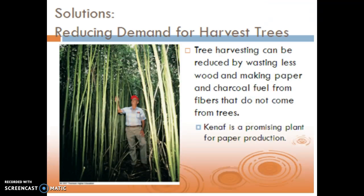So one of the ways to help with our issue about deforestation is to cut down the demand for trees. And so they're looking for other kinds of things that they could grow that could be a replacement. And so this is kenaf, and it's kind of like a bamboo-like sort of thing that can be used. It grows super fast. Stands like this grow in a year or two, and they can use them to make paper and charcoal and things like that. So we're not having to use trees that take 30 to 40 years to grow. We can use something like this instead.